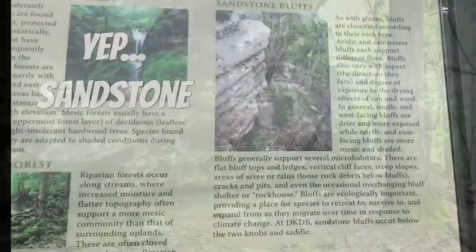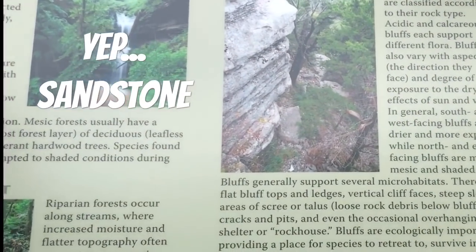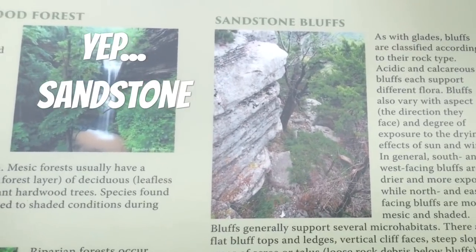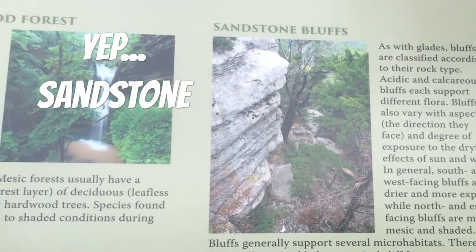This is really neat. I wasn't really expecting this up here. So yeah, I was right about the sandstone. Came back and read the boards. Finally, need to do that more often. And the bluffs are all made out of sandstone.